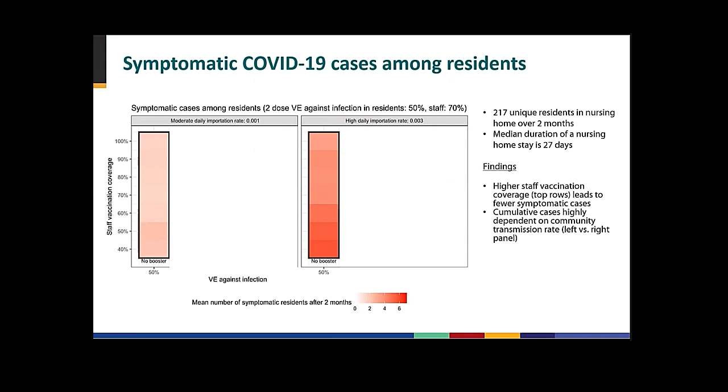The y-axis shows staff vaccination coverage, which we systematically varied from 40% at the bottom to 100% at the top. The colors reflect the average number of symptomatic residents after 2 months and across those 100 simulations. The lighter tiles show fewer numbers of symptomatic cases among residents, and the darker tiles show higher numbers. As expected, higher staff vaccination coverage, shown in the top row here, results in fewer symptomatic cases among residents.